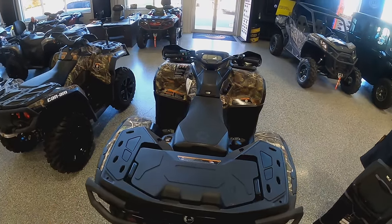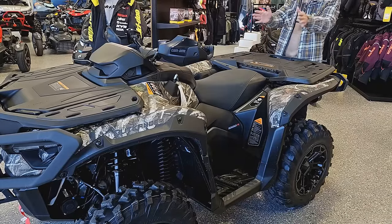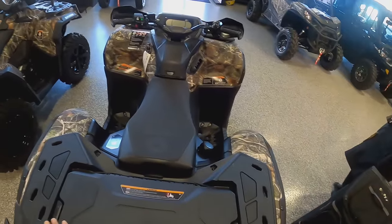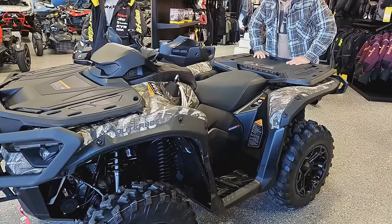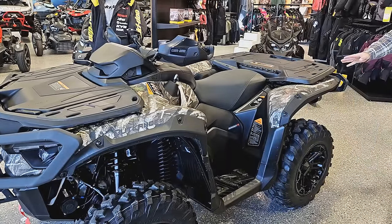I do notice that it feels wide. The 700 did too as well. The fenders just seem flared out the way the angles go. Everything seems a bit fatter. And this is feeling like a very soft ride. But this is the XT, so it's not going to come with the Showa suspension.